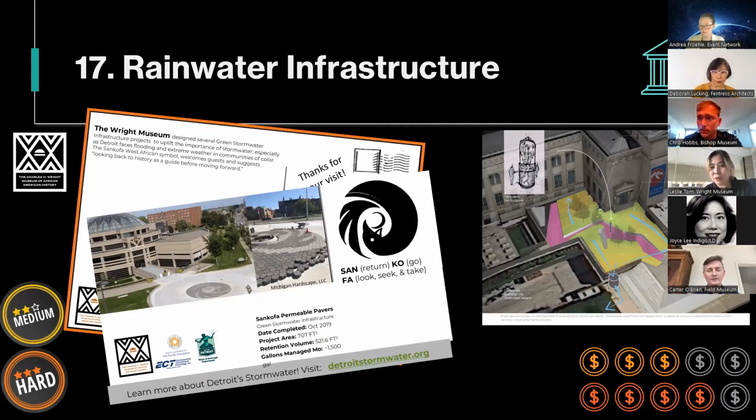With this particular project, we worked with community stakeholders and staff voices to add an art component to our project. So now we have a 70-foot Sankofa, which is an Adinkra symbol that represents looking back to history before we move forward. The head of the Adinkra symbol, with the help of the elders in this community, points to the museum, which indicates that the learning starts here. We were able to create these cute little postcards to also explain the story. We were able to work with the city of Detroit and the Nature Conservancy. And if you check out the website, detroitstormwater.org, you can find stormwater information from many different Detroit projects.